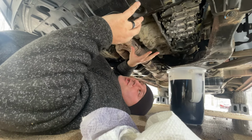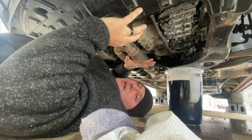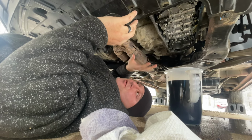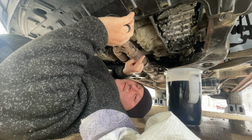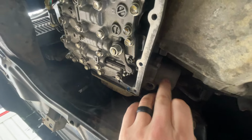I'm under the transmission. We went to the dealership. They had the gasket in stock. We also picked up a fresh gallon of transmission fluid that is specific for this transmission. This is the front of the vehicle. Here's where the filter goes.